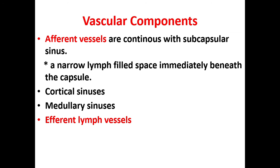The afferent vessels are continuous with the subcapsular sinus, and the subcapsular sinus is a narrow lymph-filled space immediately beneath the capsule. We call them the cortical sinuses, and in the medulla we call them the medullary sinuses, then followed by the efferent lymph vessels.